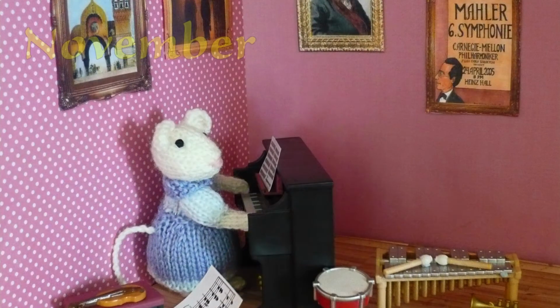November. Mirabelle is rather a musical mouse. She is most often moved by the marvellous music of Mahler and Mussorgsky and practices her piano performance to perfection.